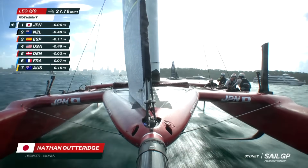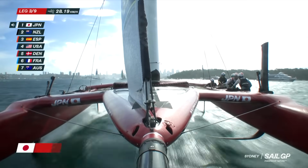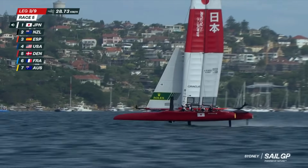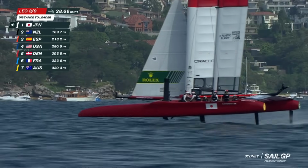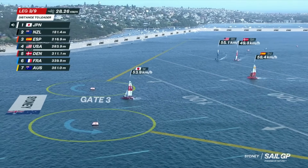Look at the ride height there on the Japanese boat, constantly up above the water. There you can see they're not flying as high as yesterday because in this big wind, they need a little bit more margin for error, a little bit more safety. That's the voice of Chris Draper. He's talking here. They're talking about the setup for the bear away.